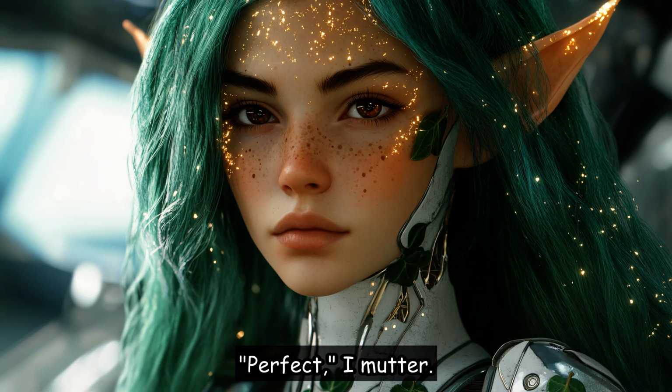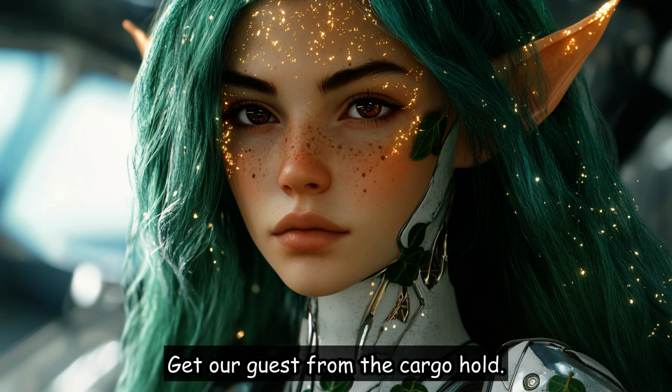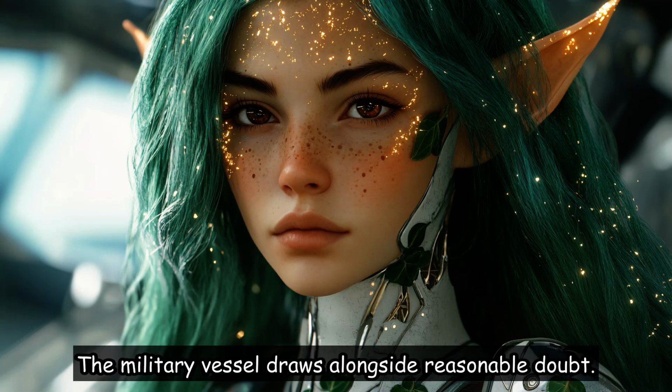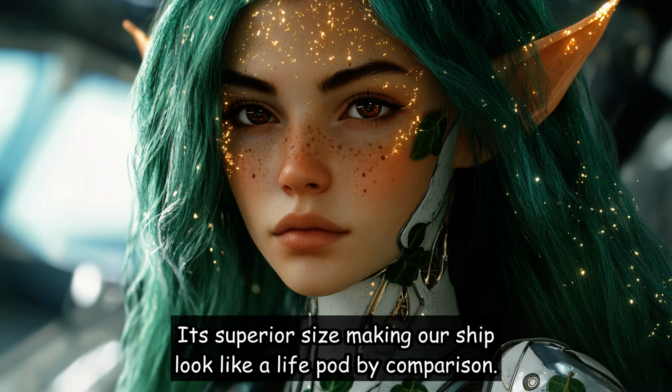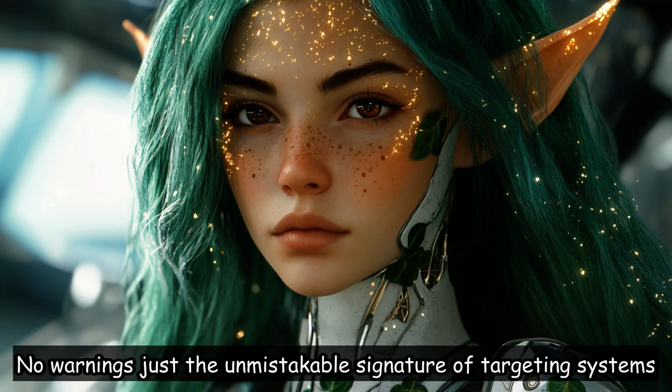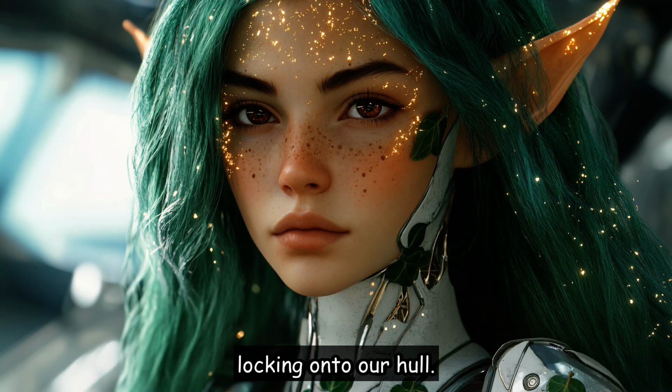"Perfect," I mutter, closing my eyes briefly. When I open them, I've made a decision. "Get our guest from the cargo hold. I have an idea." The military vessel draws alongside Reasonable Doubt, its superior size making our ship look like a life pod by comparison. No communication attempts, no warnings, just the unmistakable signature of targeting systems locking onto our hull.